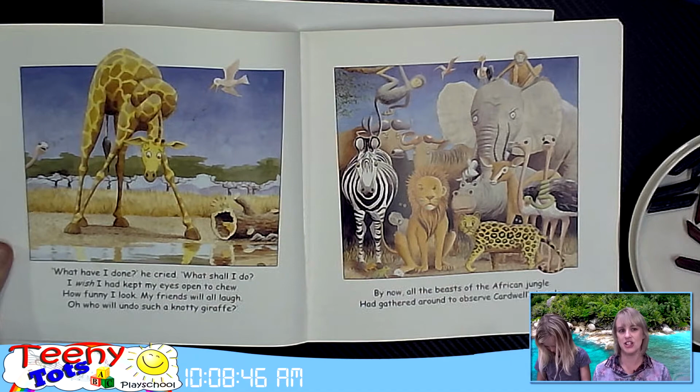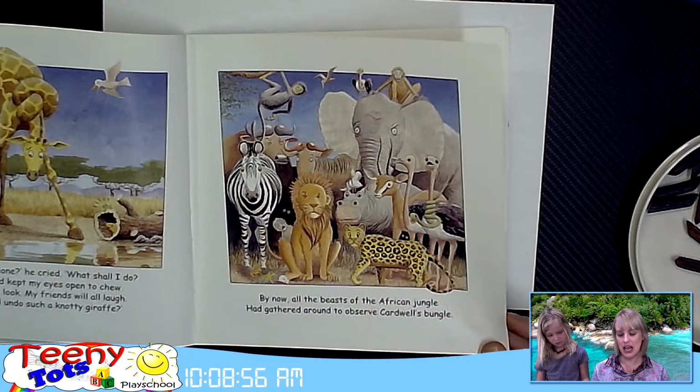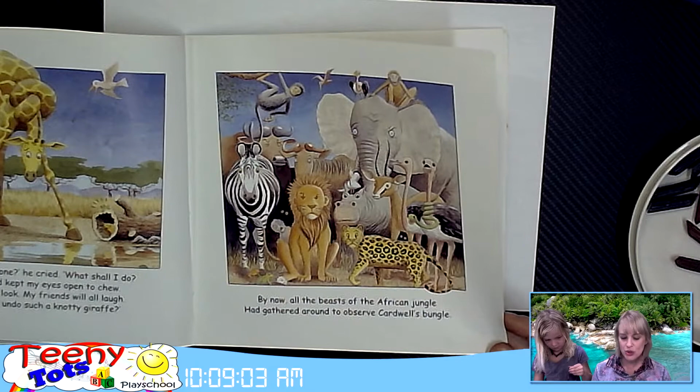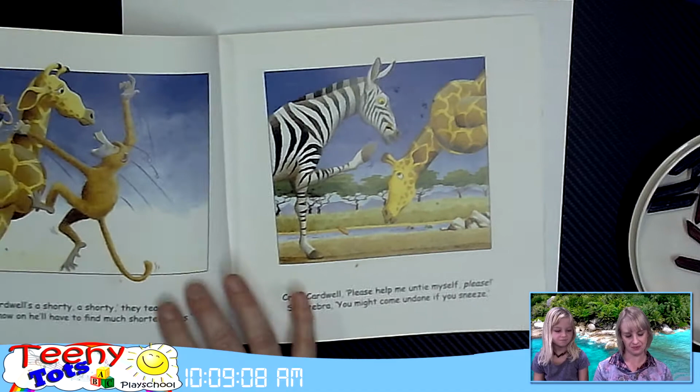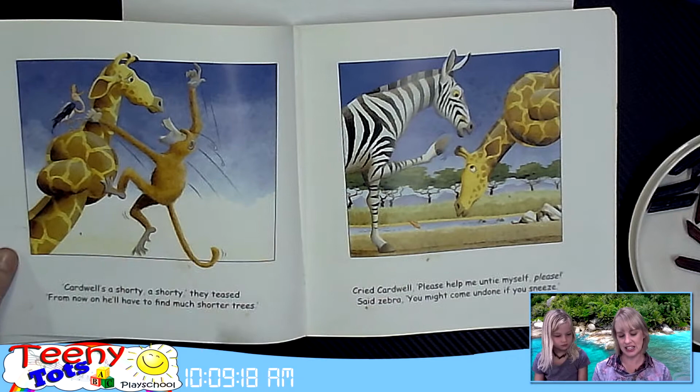By now, all the beasts of the African jungle had gathered around to observe Cardwell's bungle. Can you see the zebra, a monkey, an elephant, a lion, an ostrich? They're all busy looking at Cardwell. "Cardwell's a shorty. A shorty," they teased. "From now on, you'll have to find much shorter trees. Because look at his neck. It's in a big knot."